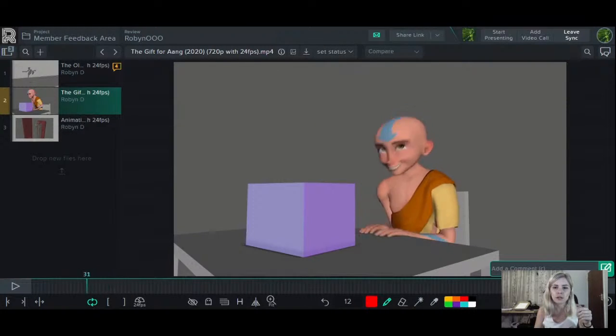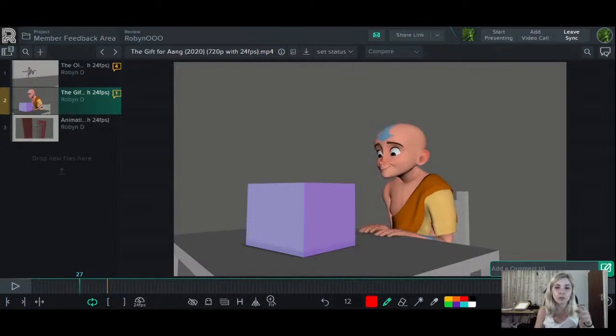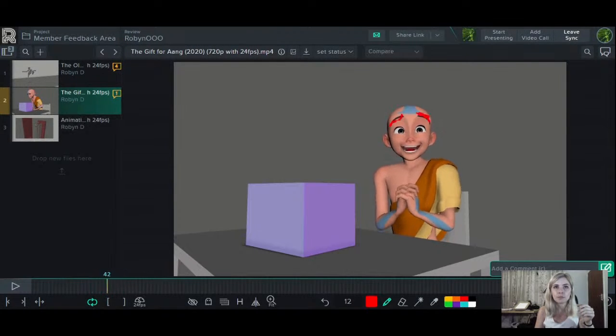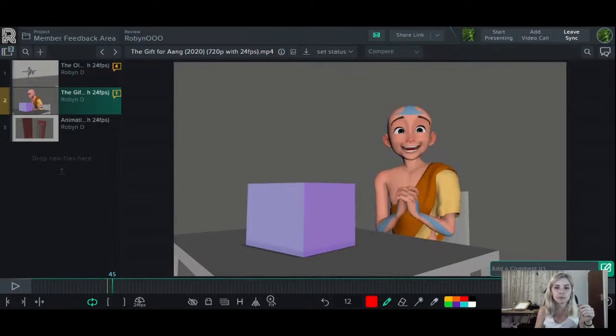They're twinning a lot and they're very symmetrical. So I would even just have one eyebrow slightly higher than the other, in slightly different positions. It doesn't need to be anything too obtrusive, but just to give a little more interest to the shot there. I see you've got it happening there with the mouth. The side of the mouth is slightly higher than the other, which is really great.